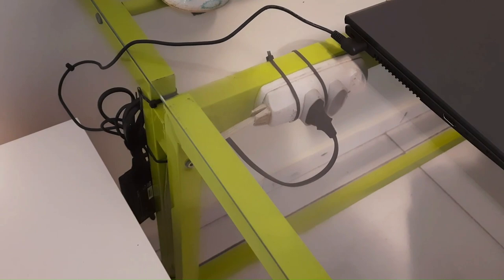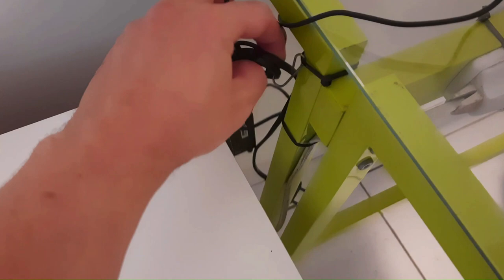There is no cable management here. I simply tied an outlet to the desk frame with cable ties. The goal here is to easily connect and disconnect the charger, and I'm ready to go.